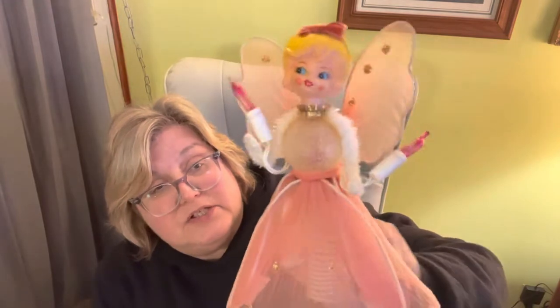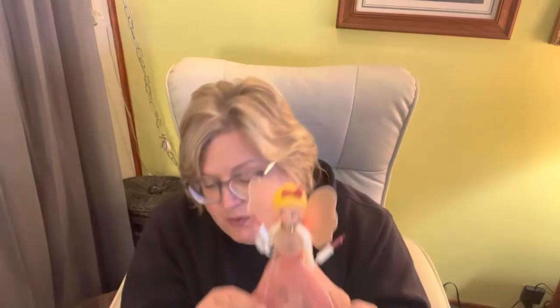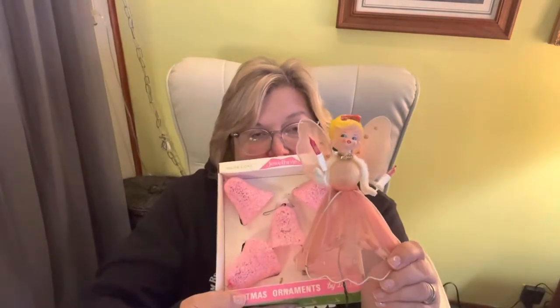She is pink and would just look absolutely fabulous with those pink ornaments. She's got pink lights that she's holding, and she's got pink on the inside. She does work. Her netting is all really pink. So she would just look absolutely fabulous with these jewel brights and all that pink. Oh my gosh, how gorgeous is that?